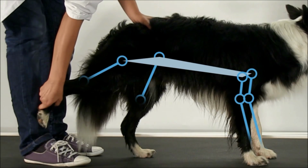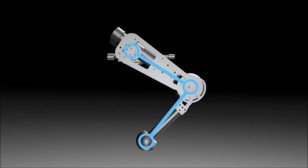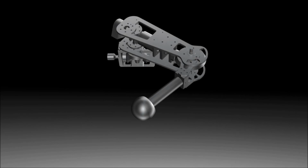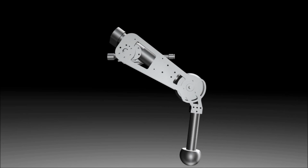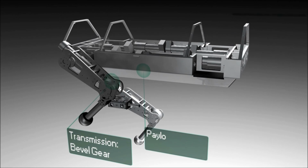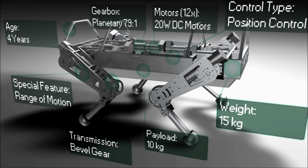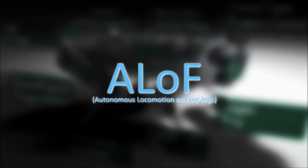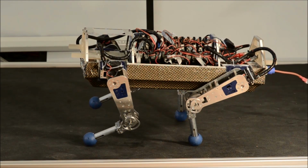Using this as inspiration, we designed the leg with a similar kinematic structure, driven by a set of electric motors, which collectively allow actuation of the required 3 degrees of freedom, namely hip abduction, hip flexion, and knee flexion. Mounting 4 of these legs, additional motor controllers, and onboard computers, we get our first quadruped robot, ALOF. To make ALOF walk, we have to coordinate all 12 joints correctly.